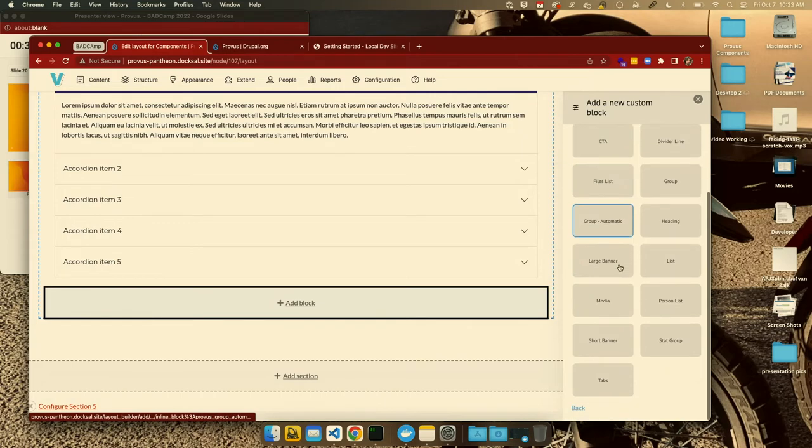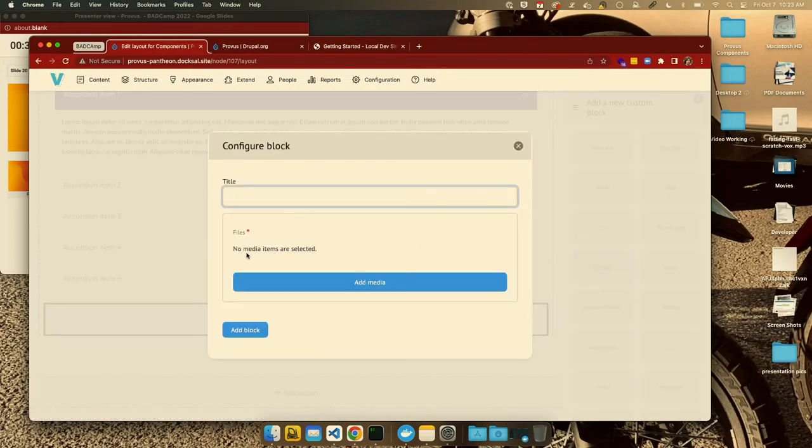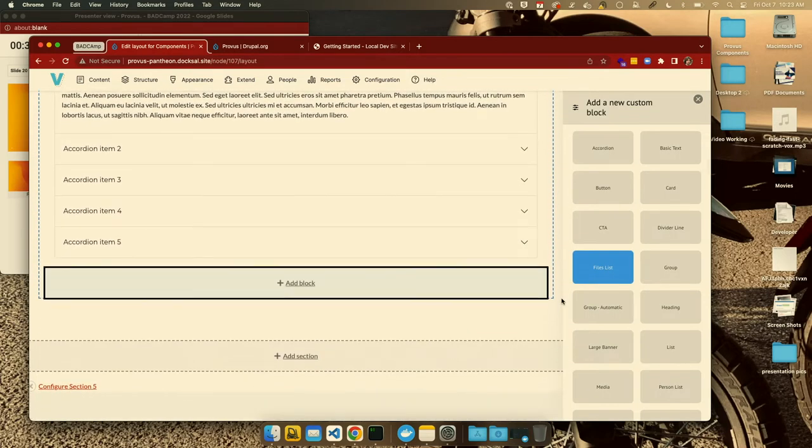And you'll see there's an accordion. I'll try to read them off so you can see them. Accordion, a basic text block, a button, just a standard button that you can choose which style of button it's going to be. Your card, a CTA, call to action, a divider line if you just want to put a line in between your content. A files list, and the files list allows you to choose any of your files that are already in your system, you know, PDFs or something, because we see a lot of that. They want a list, but they want to curate the list. They don't want a views list that just pulls everything in. So we have that files list available.